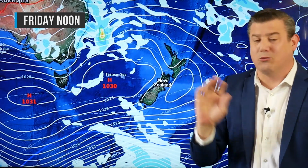High pressure stuck over here. And as a result of that, look at the rain clouds lining up for eastern Australia. Not just on Thursday, not just on Friday, but in the many days ahead. There is a lot of rain coming in for this eastern side. That is really good news.